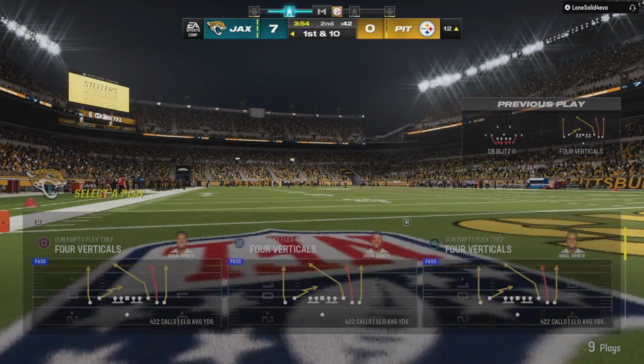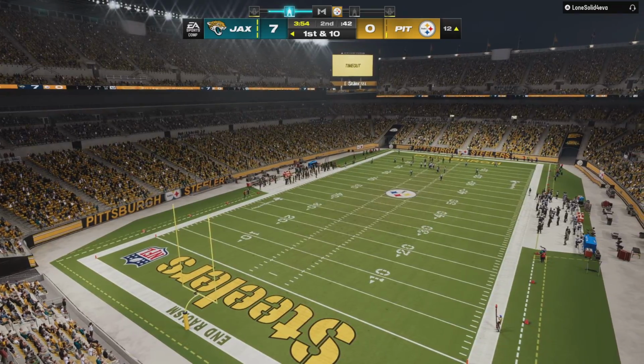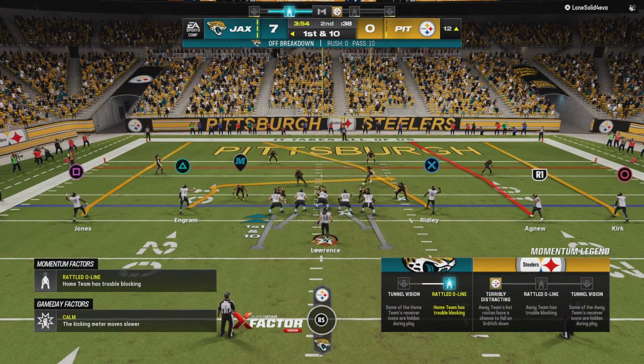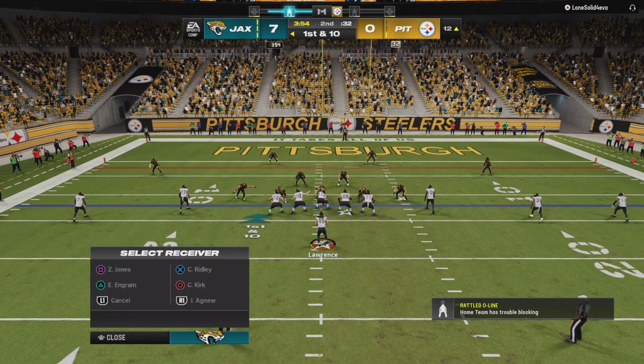At the 12, first and 10. The Steelers signal for the second of their timeouts. That's their second, so they'll have one remaining here in this second quarter. We'll be right back. From down at the 12, it's first and 10.